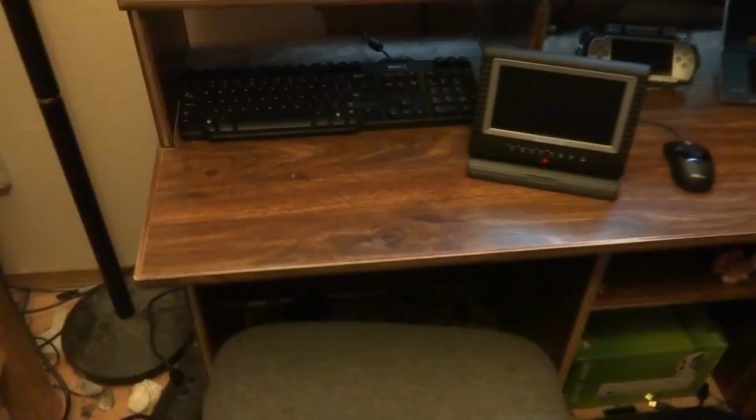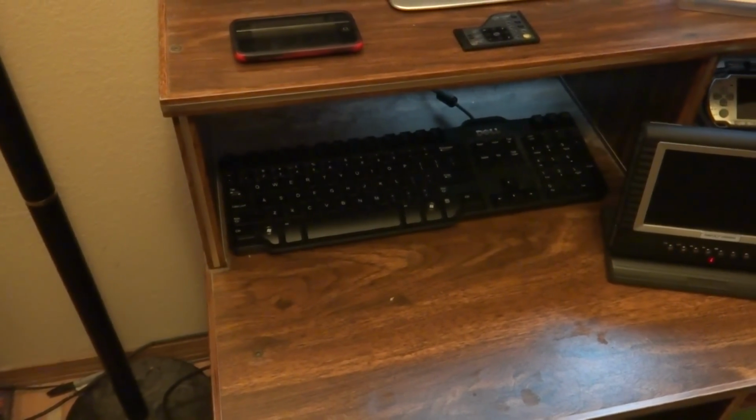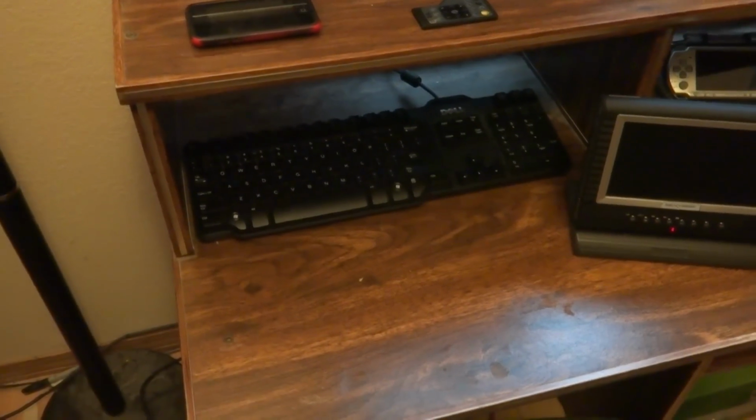So anyway, on the main level of the desk, here's all my stuff right here. I just got a regular Dell PC keyboard. It's USB, nothing special. If any of you guys know any gaming keyboards, please let me know.